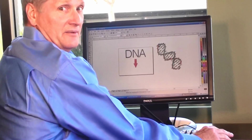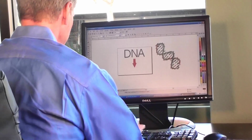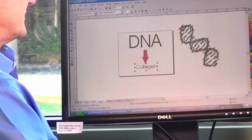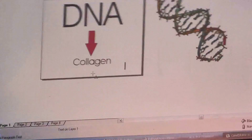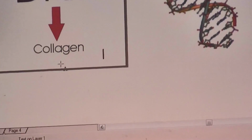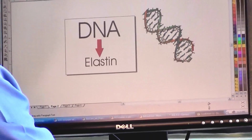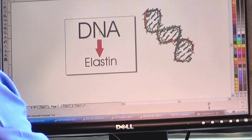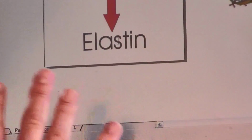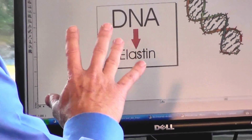So how does DNA make our skin beautiful? It gives a special message, and it says, do this. Make collagen. You see that right here? I just spelled out the word collagen. And then let's just say that our skin decides it wants to make something else, and the DNA molecule communicates and says, let's make elastin. Now, as you know, these kinds of proteins are essential to beautiful, healthy skin.